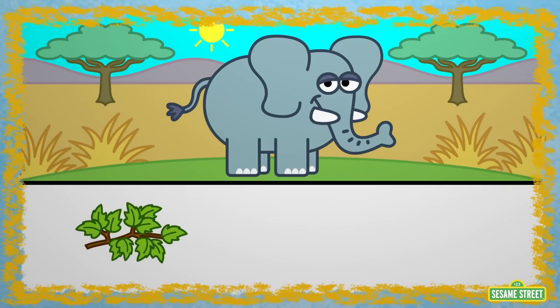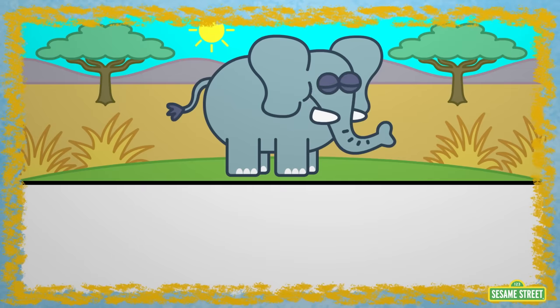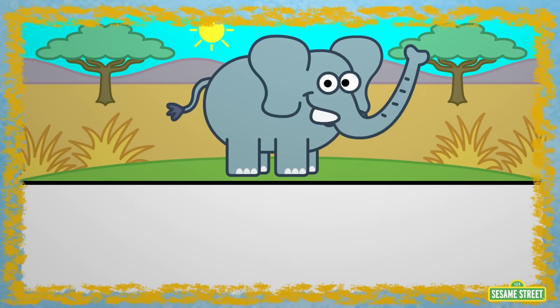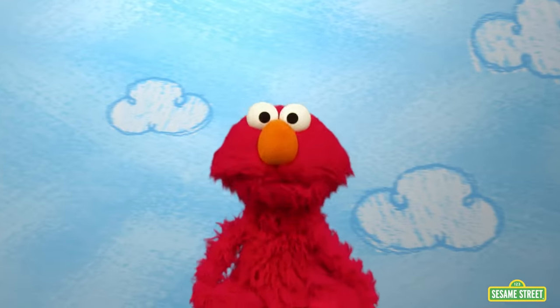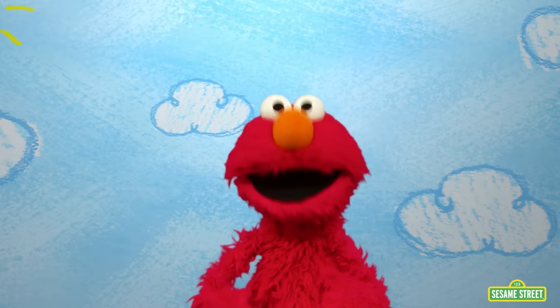Let's try again. What else do elephants eat? The leaves. Look how the elephant uses a trunk. Yay, we did it. We fed an elephant. Bye, elephant. Boy, elephants' trunks are so cool. Oh, and that makes Elmo wonder even more.